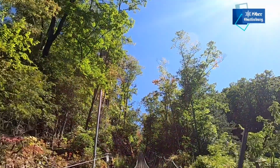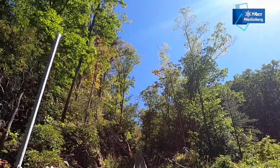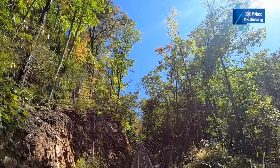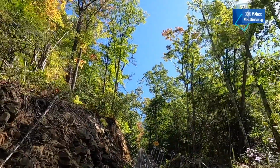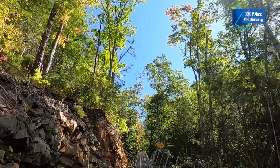I'm really excited about this one because I haven't seen the Smokies on a mountain coaster before. So I am excited. Already the outside here looks a lot different. We have some rocks and some different vegetation, and it's just now starting to see some of those fall colors peek through. So it's gorgeous out here. This is a beautiful coaster.